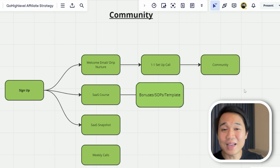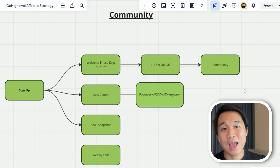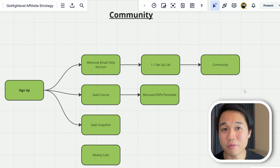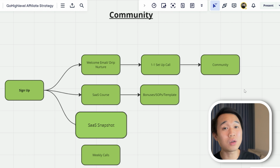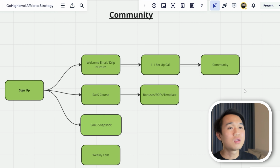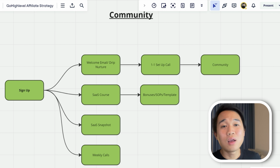And on top of that, inside our course, we actually give them a lot of our templates, SOPs, and scripts when it comes to prospecting, hiring VAs, and all that stuff. That also includes other bonuses such as our SaaS snapshot, which includes funnel templates, workflow templates, and email sequences.